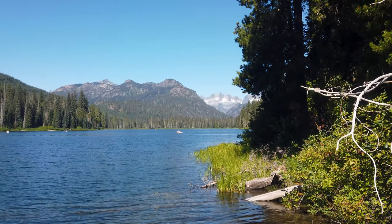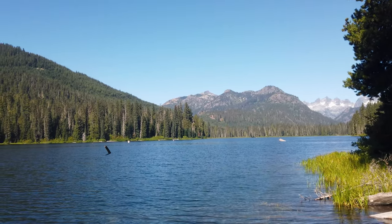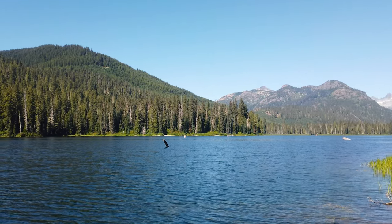Cooper Lake. Holy crap, it is beautiful. Just look at this. Unfortunately, my kayak had a small leak. We did a tiny little kayak session. Jamie's out there on her SUP, riding around.